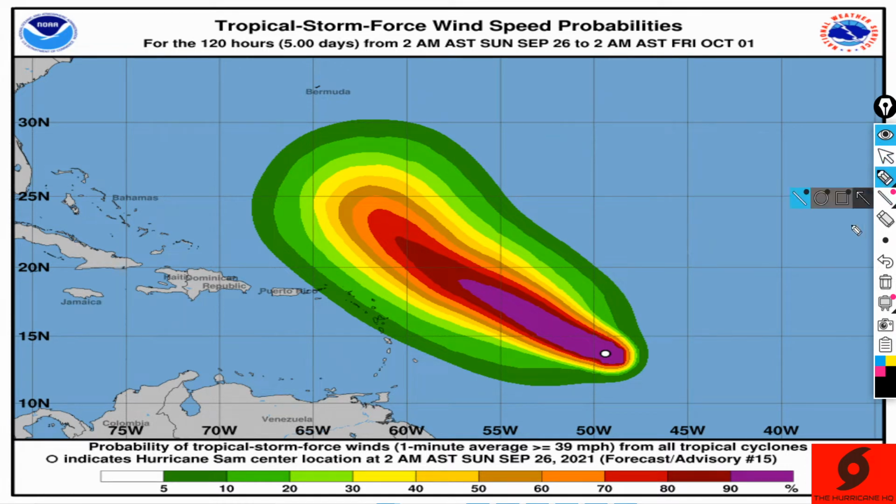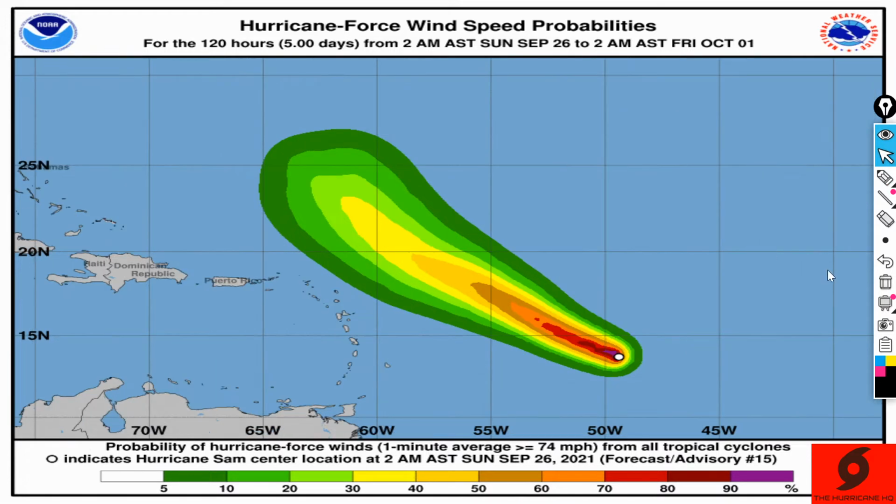But what I'd like to add, it looks like there is a small chance of some tropical storm force winds in the Western Antilles, even areas east of Puerto Rico. You currently have a chance, usually about 5-10%, but still a chance of some of those tropical storm force winds. Now, hurricane force wind probabilities here are not as high. You can see they definitely go down quite fast.